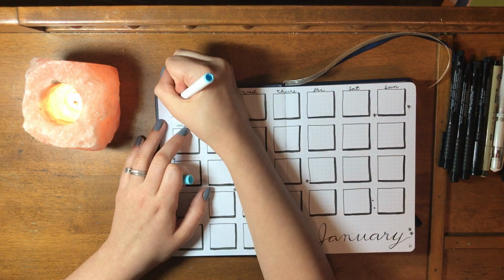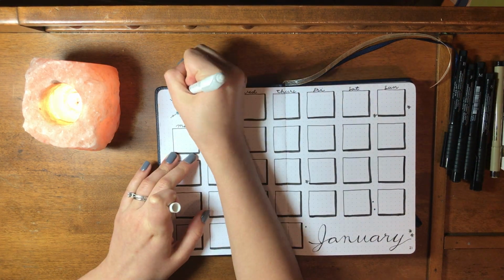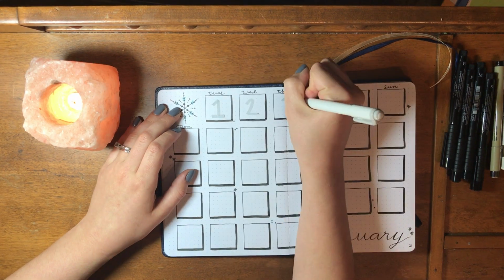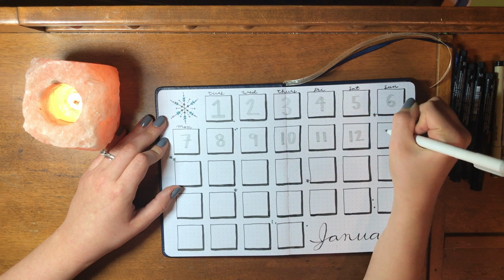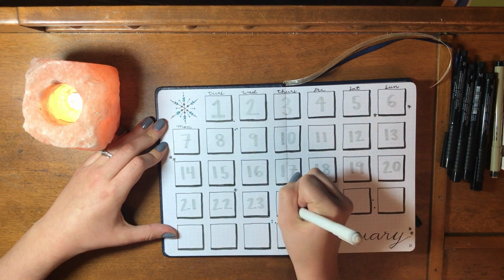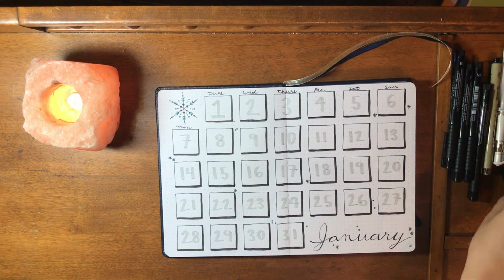As you can see, I'm just using those blue and gray to decorate the snowflakes and make them pop a little bit more. And like I mentioned, I'm adding in the numbers with gray, and I'm going to write right over these for anything I plan to do during the month. I generally only have birthdays or anything I plan in advance I will put on this calendar.